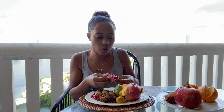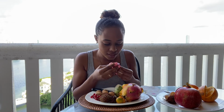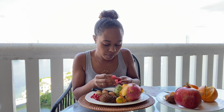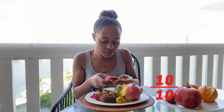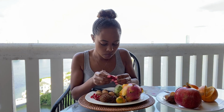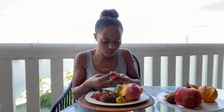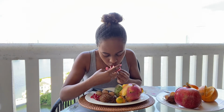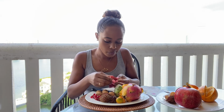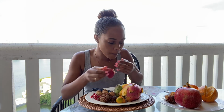I've actually never cut it open this way before. I normally burst it open with my hands. I mean, if you're Jamaican, I'm sure that's how you do it too. But you know, it's so nice. Before I get carried away.